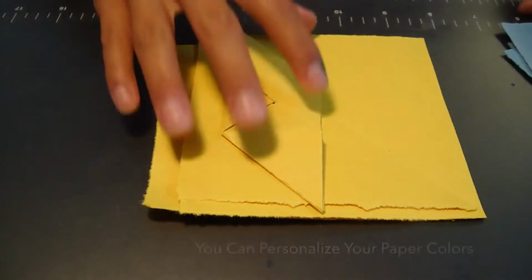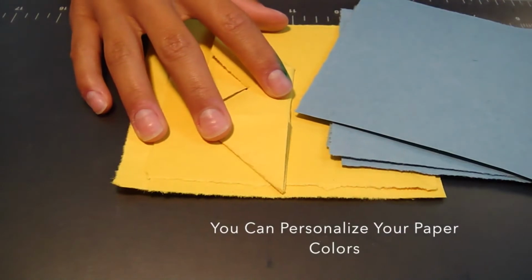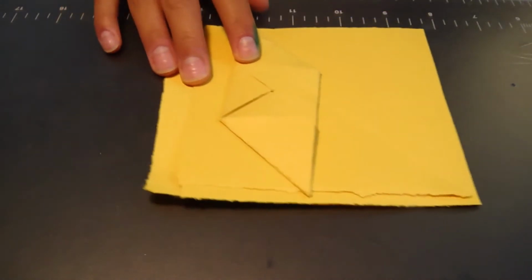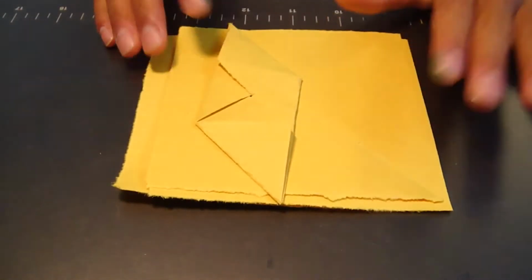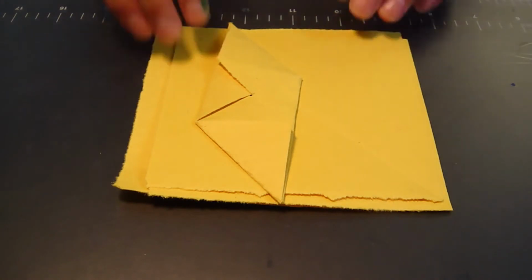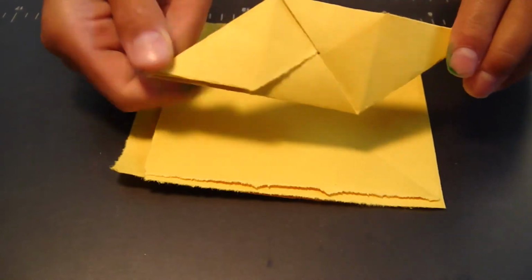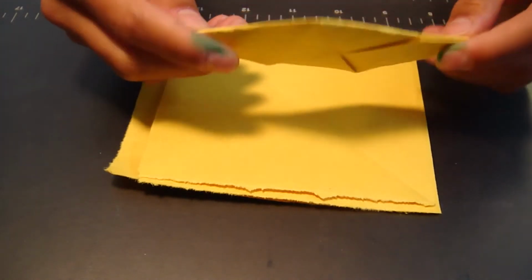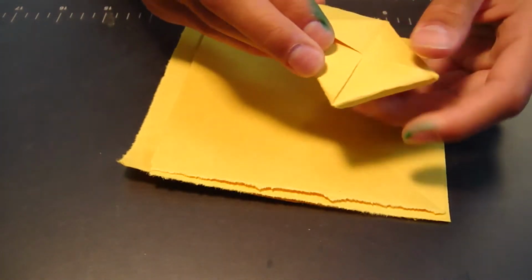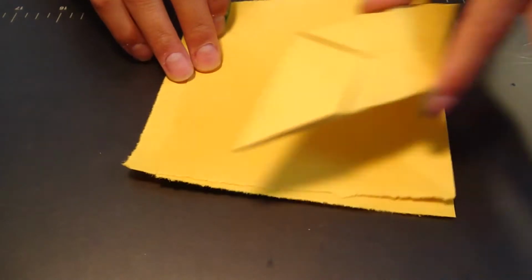So let's get started. On my desk right here, I have 3 different colors of paper. I have, of course, pink, blue, and yellow. To start off with the yellow, I have 4 different pieces of paper that are equally sized for each color. So in all, you're going to need 12 pieces of paper. We're going to learn how to make these, which are little pieces of modular origami. This is a Sonobe unit. So first off, let's learn how to make these.